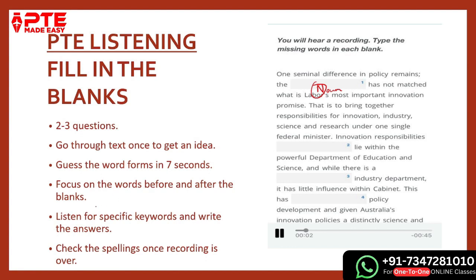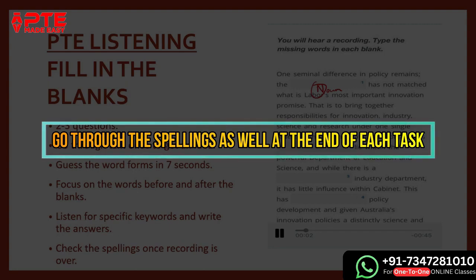Focus on the words before and after the blanks. Already told you. Listen for specific keywords and write the answers. Check the spellings once the recording is over. At the end, what do you need to do? You simply need to check the spellings, so that if there's any spelling mistake, you are not going to get the score for that, or your scores will get deducted. That's why I'm suggesting you go through the spellings as well at the end of each task.